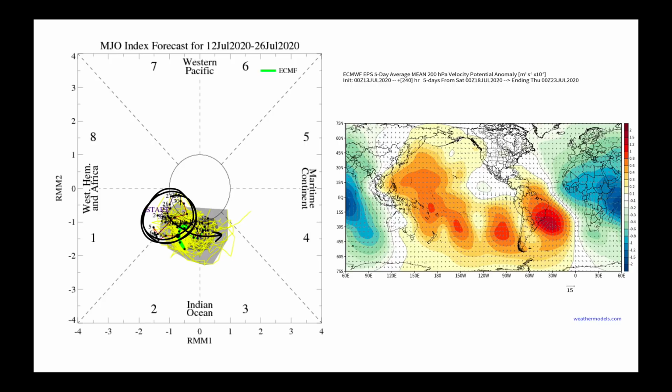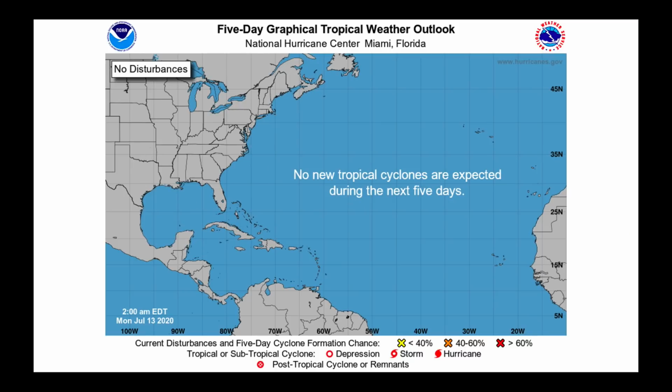This is that standing wave we keep talking about over Africa. Well, the good news is it's finally moving to the east. Slowly but surely over the next 15 days, we may come out of phase 2 over toward phase 3 and then do what the MJO normally does, which is over about a 6-week time period, move through all of its phases. We're going to watch it carefully to see if this is a major factor moving forward.